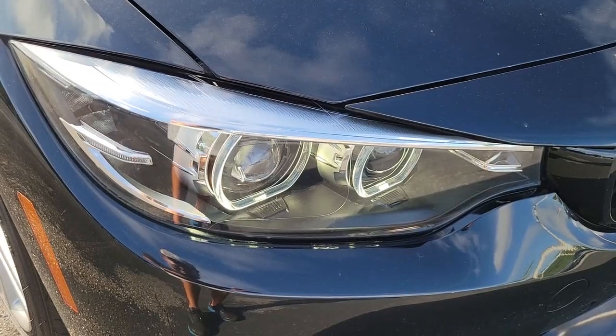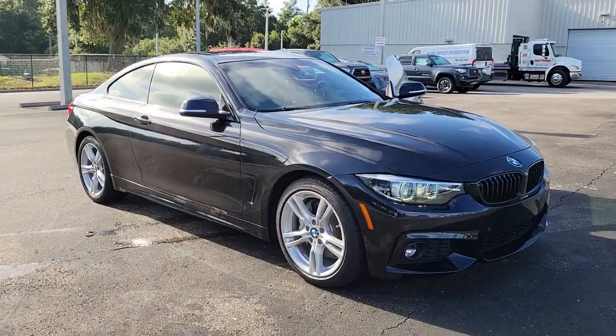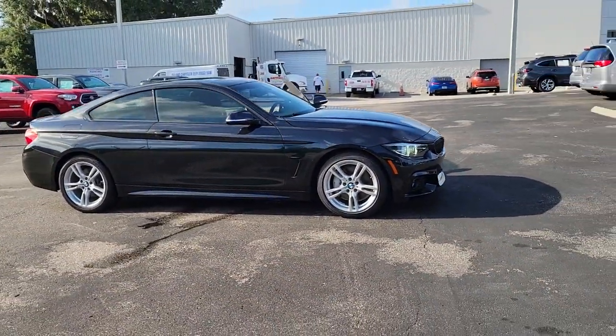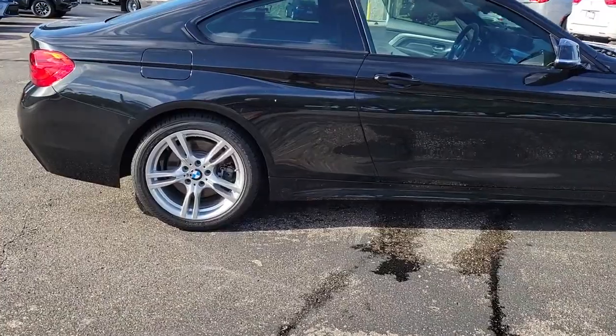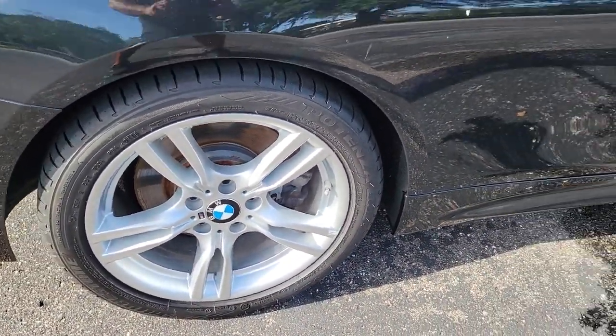Go home happy with the 2019 BMW 4 Series. This vehicle still has fewer than 15,000 miles on the clock, so it won't last long. Here's a sporty M440i that offers unmistakable motorsport heritage, exceptional components, assertive performance, elegant style, and premium luxury.